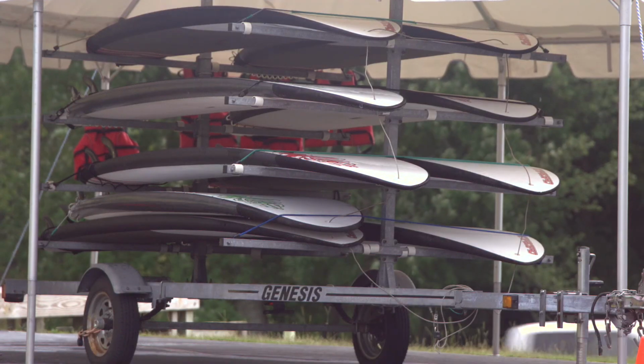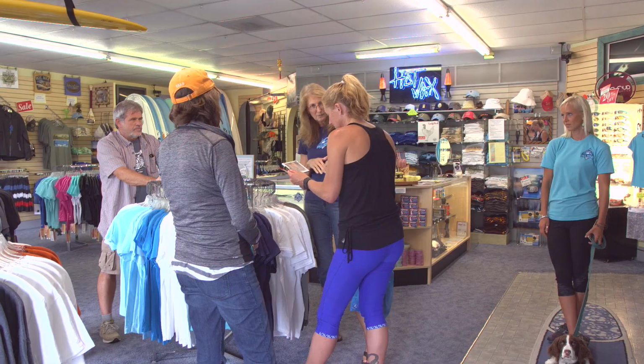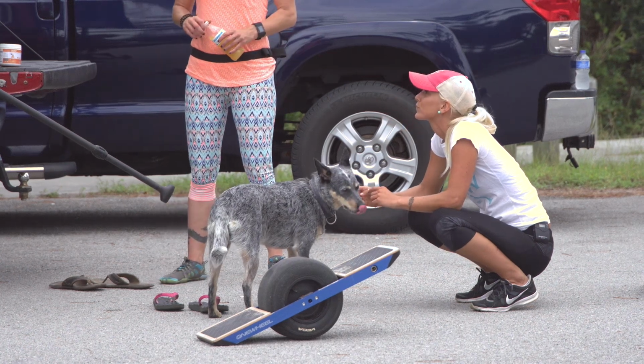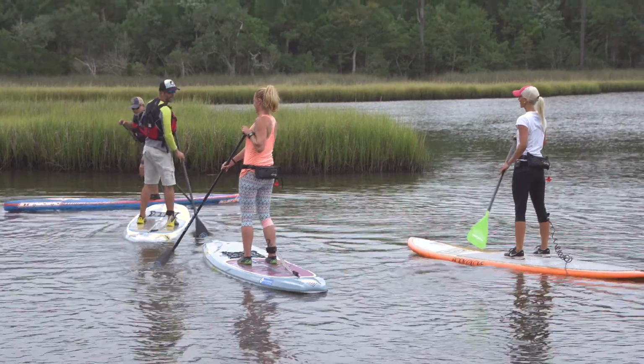We met up with the folks at Hot Wax Surf Shop. We are a surf and paddle shop, and we do surf lessons, paddleboard and kayak lessons and tours, and even fishing tours. We do tours of the maritime forest. We call them our Wild by Nature tours. And when you're out on those tours, you can get in a kayak, and then the younger people can paddleboard. And on those tours, we're going to see bottlenose dolphin, osprey, eagles, and all kinds of wildlife, flora and fauna. And everybody has a lot of fun.